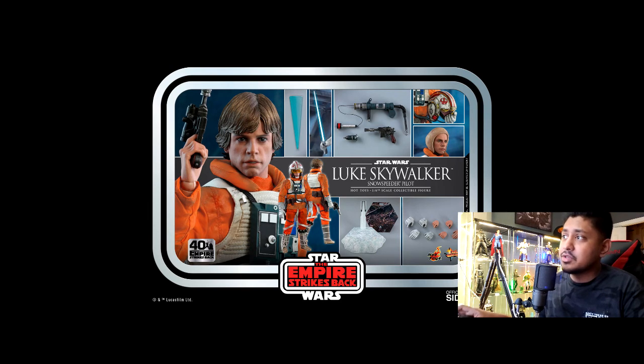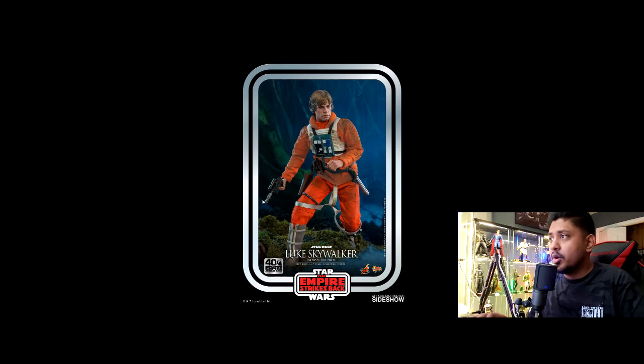Helmet, blaster. This is a bomb thing, thermal detonator. And I think that is it. And then the grapple gun, lightsaber, swooshy effect, and then the figure itself. Boom, boom, boom, boom, boom.